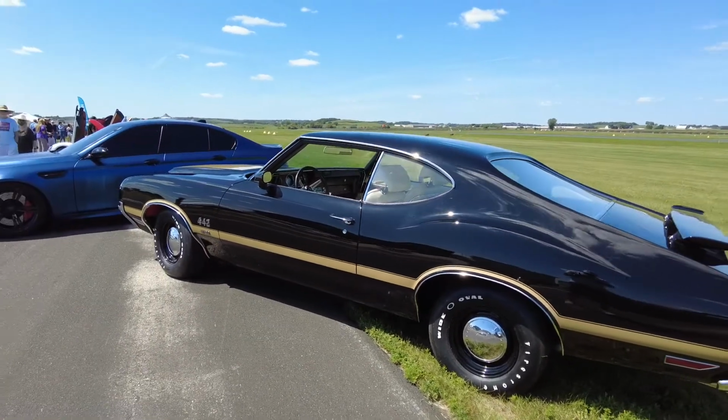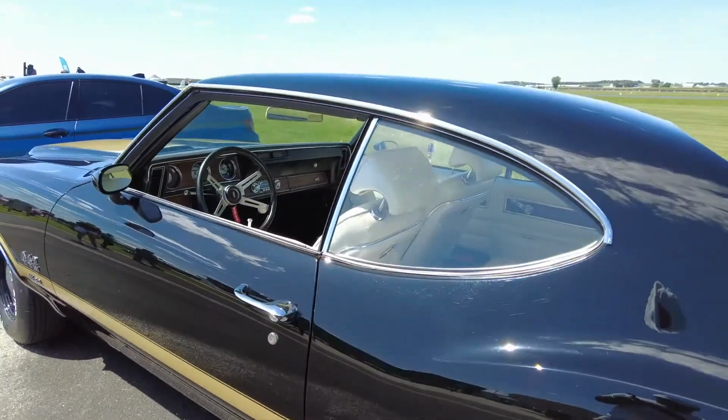What a gorgeous white interior to this vehicle. Check it out.